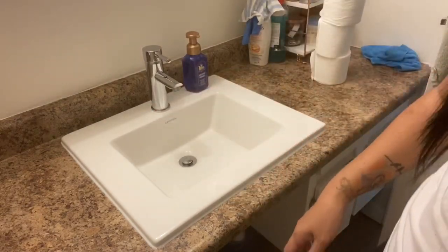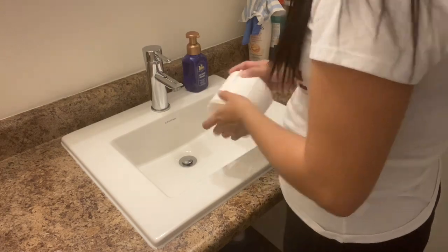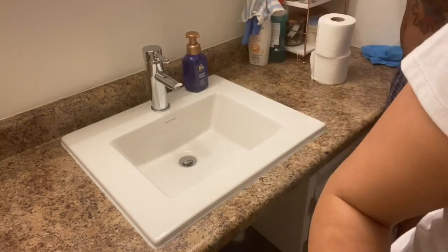So guys, I'm doing some finishing touches, replenishing our tissue paper, putting a new hand towel. So there you go, we are done.